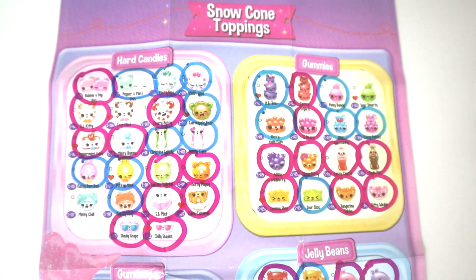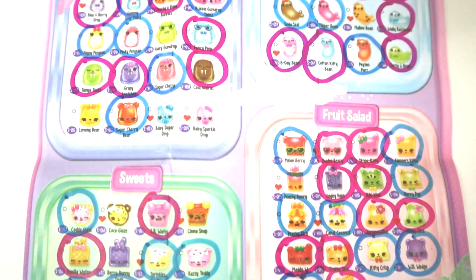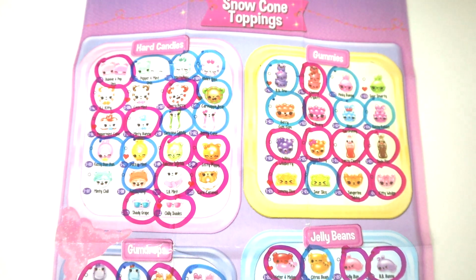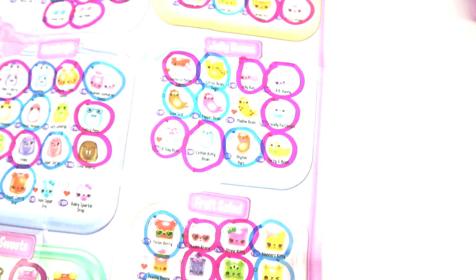So this is our completed checklist, both the pinks and the blues. We are missing 12 of the 97 different characters on this page. I can tell you down here that these three do come in blue, even though we don't have them. This one comes in blue for sure, even though we don't have it.